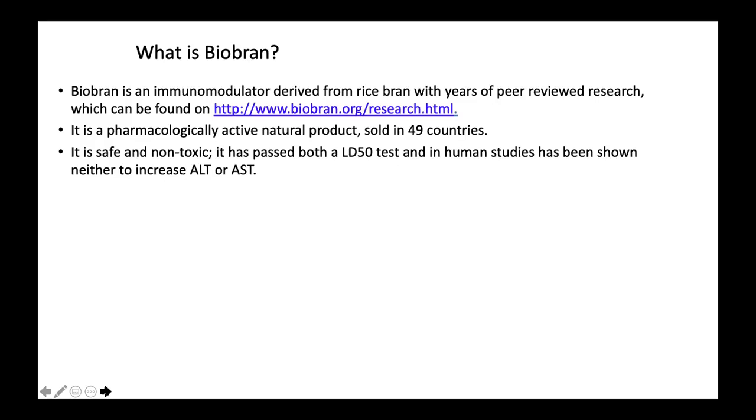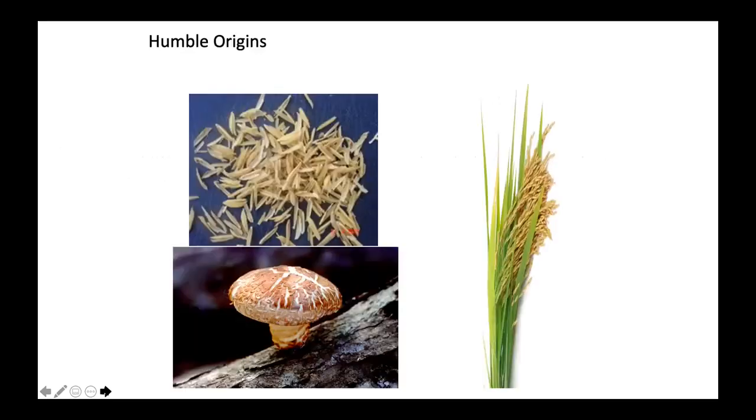And LD50 is the amount of material that's given all at once, which causes the death of 50% of the group of test animals. And they really passed that test. No amount of it killed any of the animals. And in human studies, it's been shown to never cause any liver problems, and that's shown by the ALT and AST markers, so it didn't affect the liver negatively.